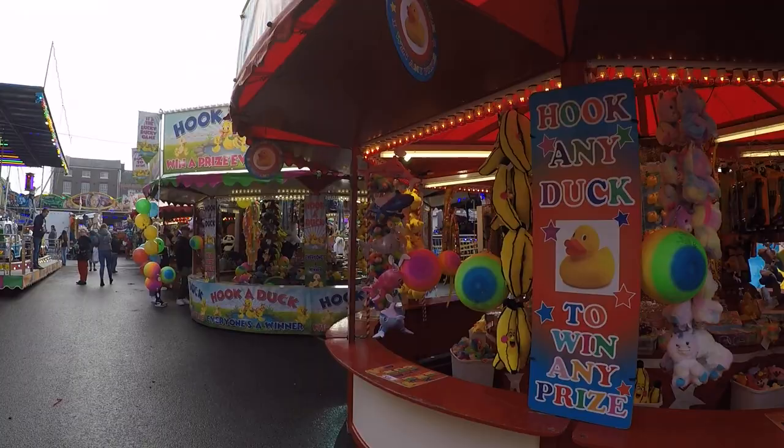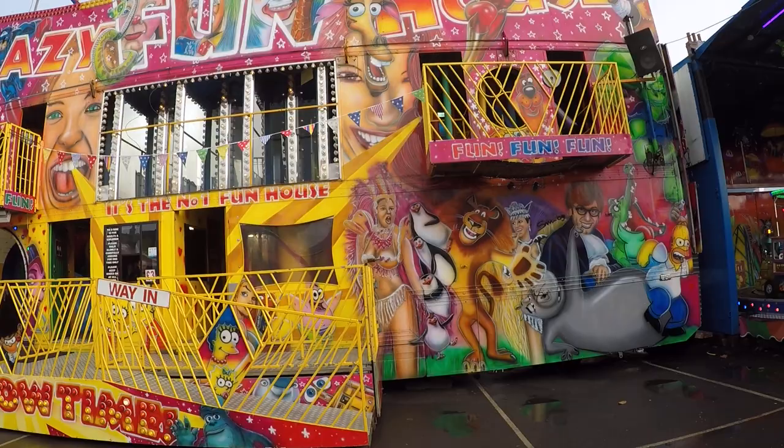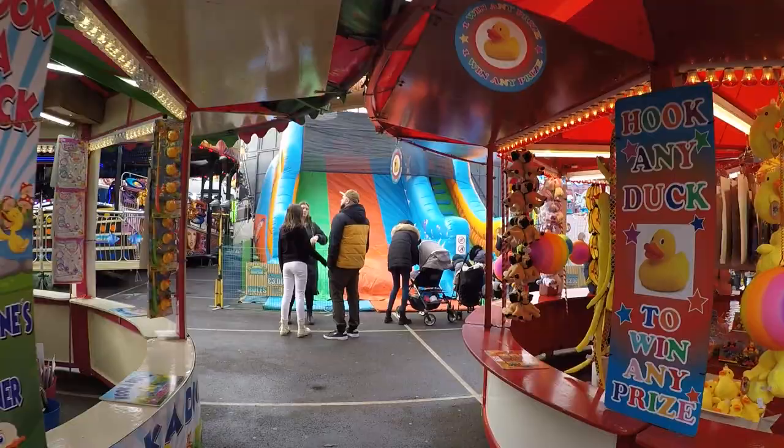There's a really cool formula track ride here for kids. This one's a little bit bigger. We've got this lovely fun house. I'm not sure if this is the one that visits Norwich, or there were a couple of these that fly around the place. They're painted in a very similar fashion. Right, what's through here? We've missed bits. We've got an inflatable slide, Bamboo Beach.